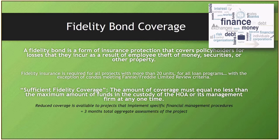And then we're basing that off, okay, this is the maximum amount, in November of 2018, that this project is going to have in their hands at one time. We do have the option for reduced coverage. The HOA and management company have to meet specific financial management procedures, one of which is that they have separate accounts for their funds, so they're not commingling their funds. And the HOA's bank statements are actually sent directly to them, not just to the management company.